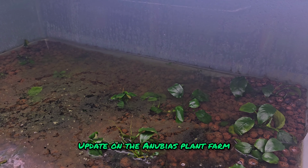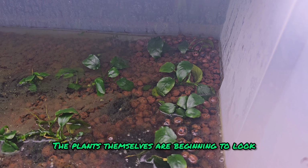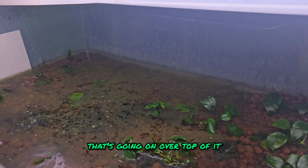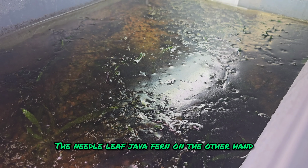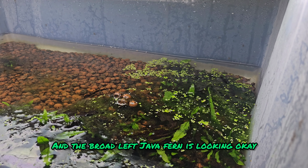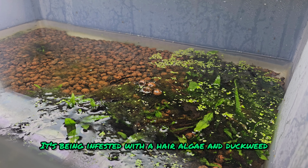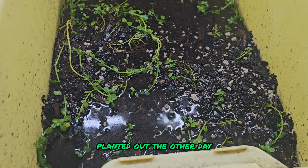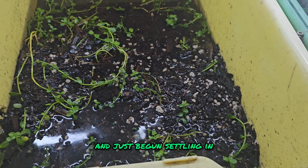Update on the Anubias plant farm. The plants themselves are beginning to look really good, really healthy, except there's this weird film going on over top of it. We'll have to do a little bit of work in there. The needle-leaf Java fern, on the other hand, is looking absolutely grim. More work needs to be done. And the broadleaf Java fern is looking okay. It's being infested with hair algae and duckweed. Blue hydrophila, sunset polysperma is all beginning to take, so I'm happy with that. Hopefully we can be sending out some of that sooner or later. And the baby tears, which we planted out the other day, we moved them around and they've just begun settling in, so we're going right there.